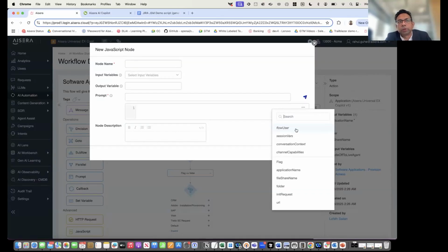But in terms of the hyper personalization, you have access to this flow user variable both in workflow as well as in Hyperflow to make it hyper personalized to that user. And not just the flow user, you have the entire conversation context. So the agent actually inherently takes into account the conversation context and the session variables as well as channel capabilities. But if you wanted to do something very specific in the orchestration and the Hyperflow or workflow, you have access to all these variables to work with.